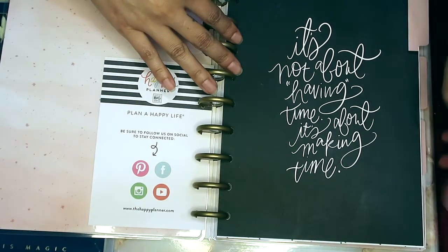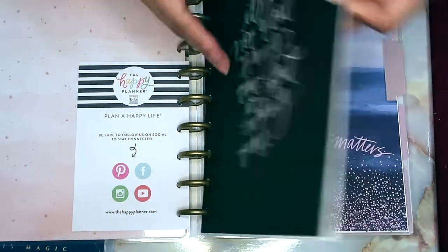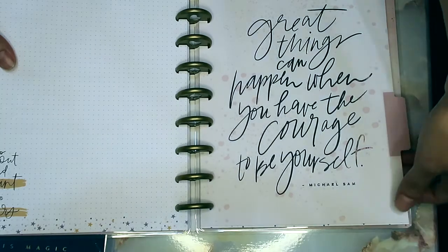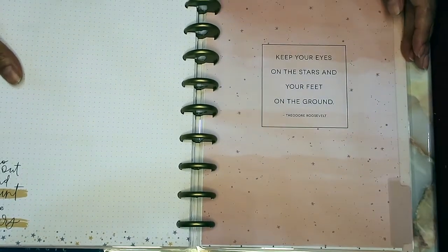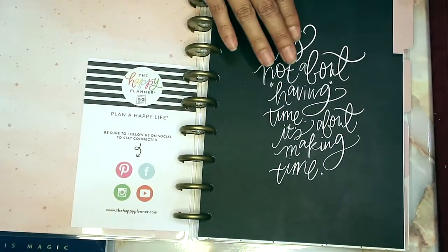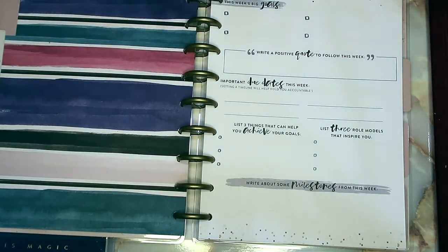It has basically 4 tab sections. So this is the first one. This is the second one. This is the third one. And this is the fourth one. So again, it has that minimalistic look with the neutral colors, like neutral pink. And this is how it begins.